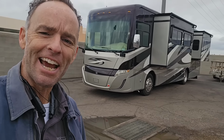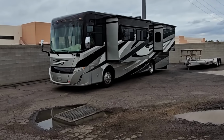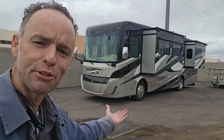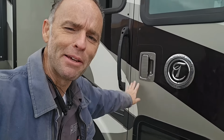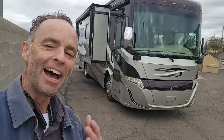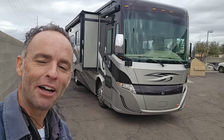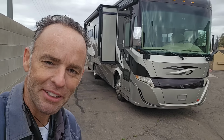But that was a 2019 Tiffin Allegro Red 33 AL floor plan. It's a short diesel with a 340 horsepower Cummins turbo diesel on it. I was impressed by the amount of features and its condition that you're going to have on this short diesel. And I look forward to seeing Doug Sewell's review on it on his YouTube channel when it gets to Sewell Motor Coach there in Harrodsburg, Kentucky.